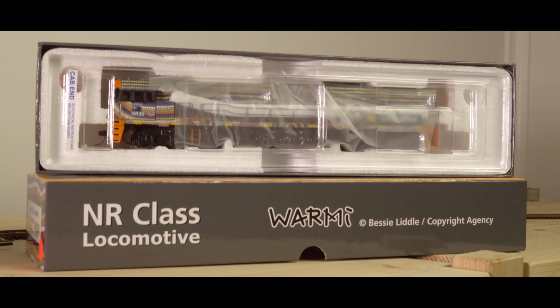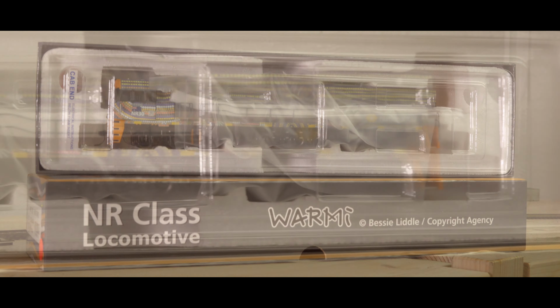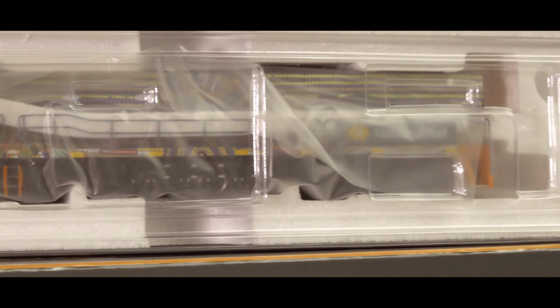Inside the box, you'll find the locomotives packed well in the standard blister pack and foam, keeping the handrails safe. You will also find a spare set of horns. I once again really appreciate the DCC sound functions being written on the inside of the box rather than on a loose sheet.